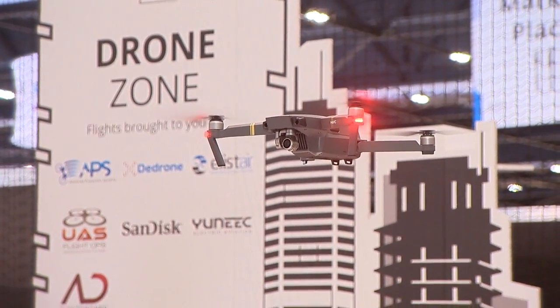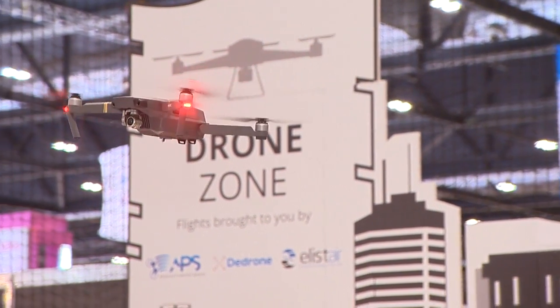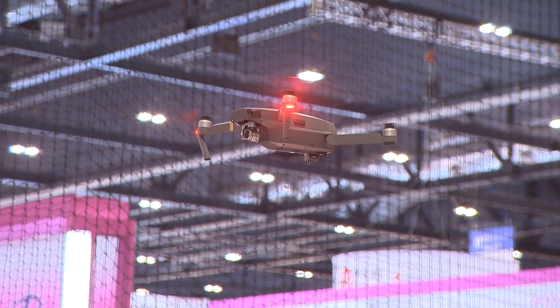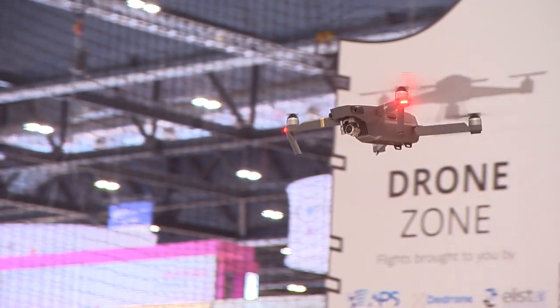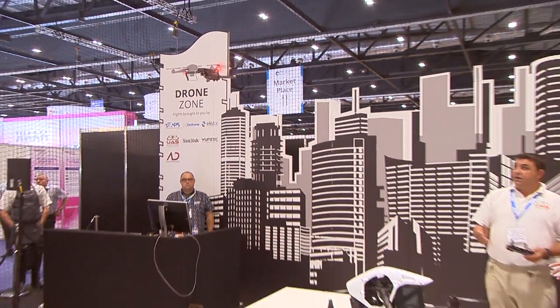But from a point of view of stability, this drone here, and that camera, although you can't see that live feed right now, is absolutely perfectly stable. So even when it's jerking around like this, the image isn't affected. And where would you stream this to? Where would the live camera actually be streaming?